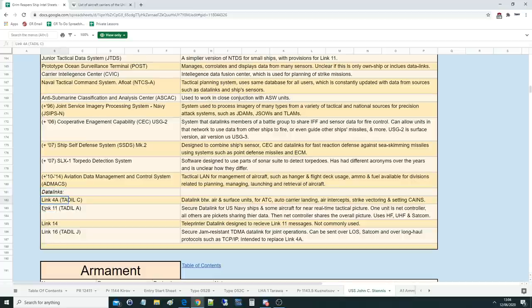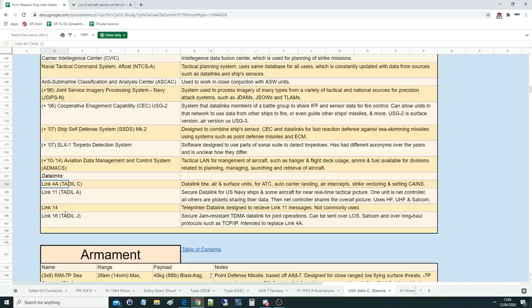Link, the different links we've got here, most of them you'll recognize. Link 4 was in the Tomcat, you remember.